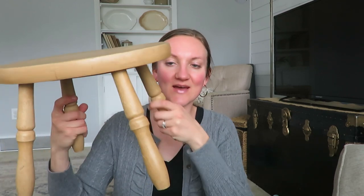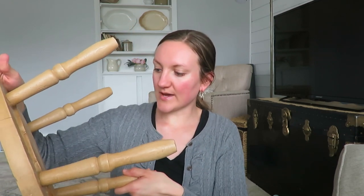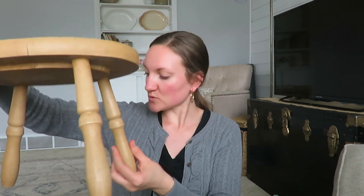Then this little step stool was $4. This will also go to our little fixer-upper cottage just for people to have a place to set their feet. Or I don't have a little side table by the couch yet. They could put their coffee on that too. They'd have to reach a little lower, but you know, I couldn't pass this up. It's super sturdy. I love the spindle legs. Nothing on the bottom, so maybe it was even handmade. I don't know. But nice little footrest step stool there.